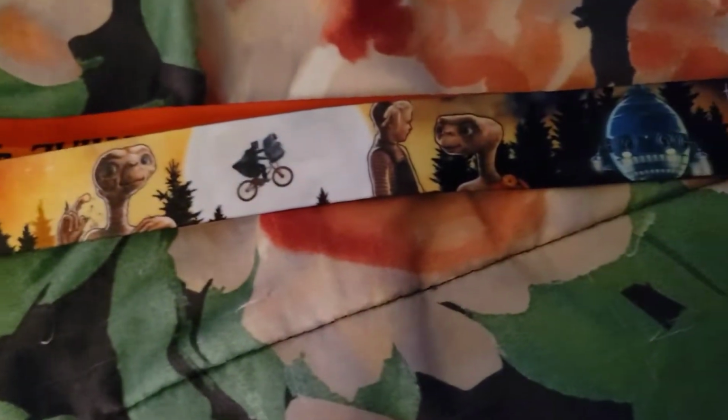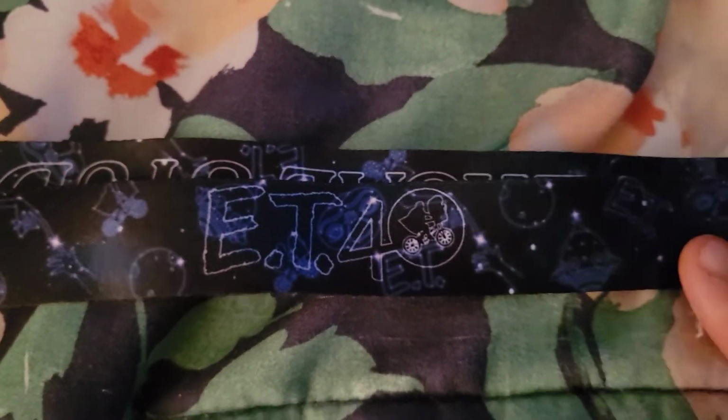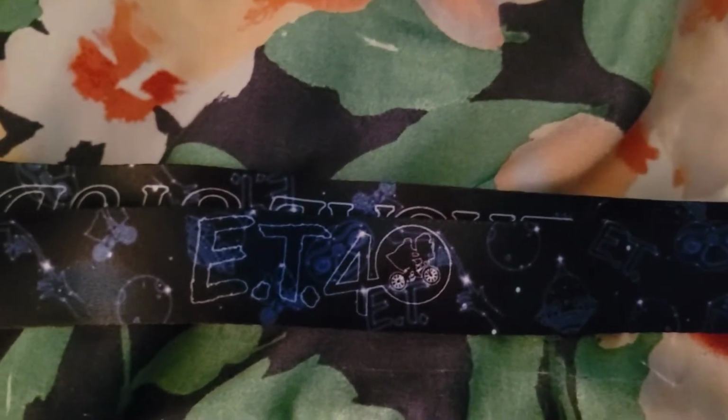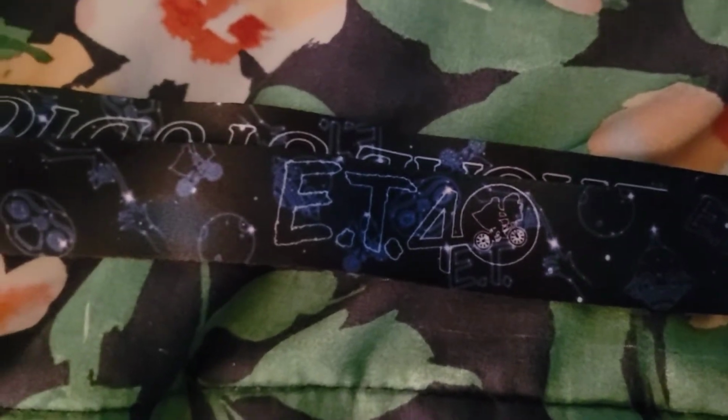Picked up this really nice looking E.T. lanyard thing for the E.T. 40th anniversary. Let me go ahead and turn this around. Same stuff on this side? No, it's different on this side. That was kind of the bummer of not going down to Universal, because I wanted to see the E.T. 40th anniversary stuff that they had there, because I know they had a bunch of them down there, but oh well, that's what the internet is for, I guess.